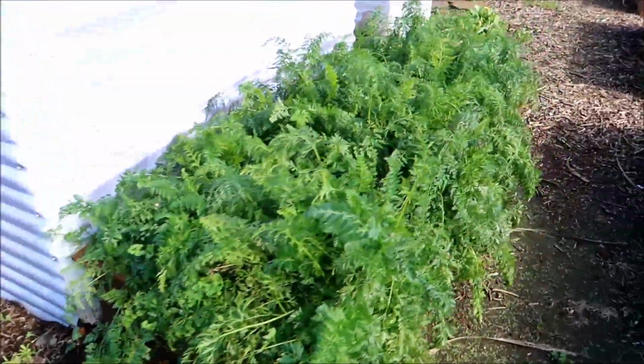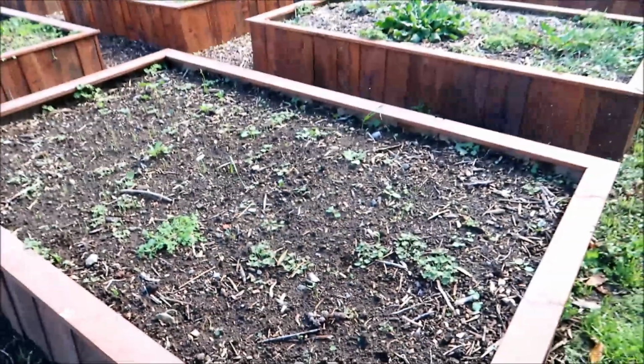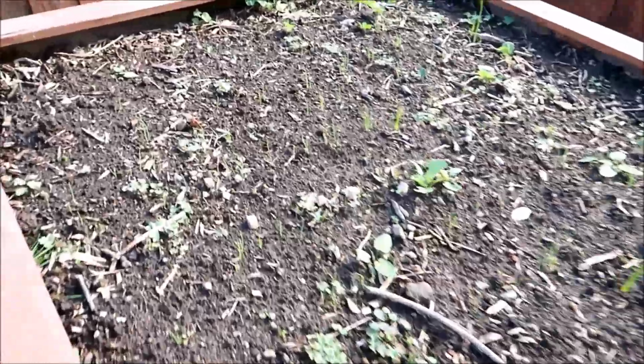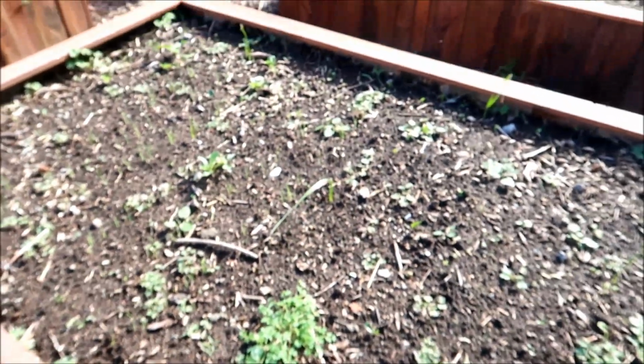So I have a bed full of multicolored carrots, which are doing really well. I've got yellow and white, and there's a white one. They're doing really well, the white ones. Yellow, white, purple, orange. This bed I did kind of dig over and weed and sowed onions, and they're just coming up, but I don't know how long they're going to take. I guess I'll just leave those.